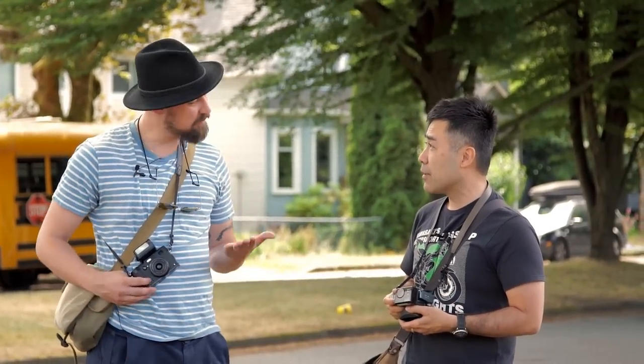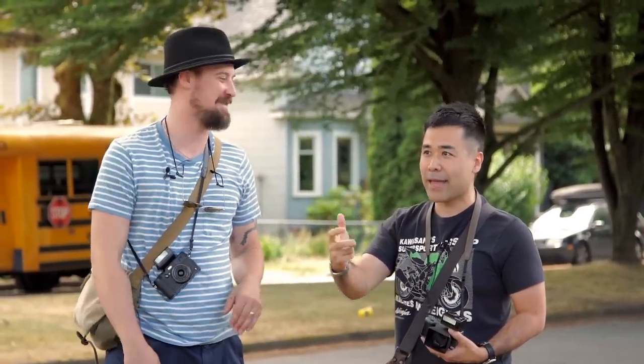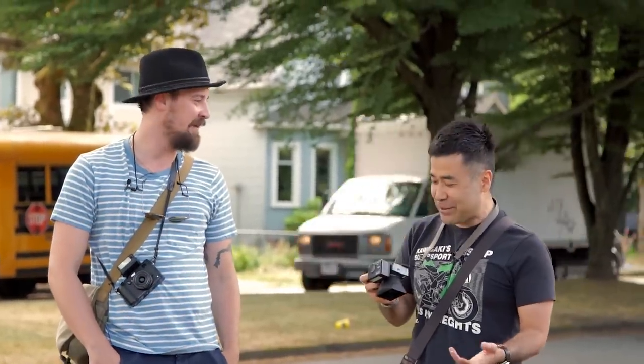Well, before we do that, I'm interested to know what settings Taka uses, because a lot of people out there want to know. Oh, 100% manual, everything. All light, the time. Light meter. Only out of camera. Straight out of camera only. No, I only shoot raw. Yeah, I like it raw, right? I think that's a hip hop song the kids used to listen to.